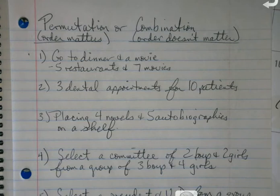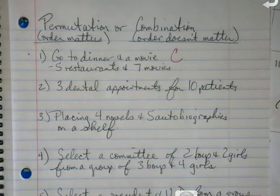Okay, think of it this way. If I went to Applebee's and then the Life of Pi, or then I went to the Life of Pi and Applebee's, is that the same thing? Yes. Okay. So in that case, order wouldn't matter, so it'd be a combination.